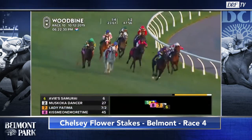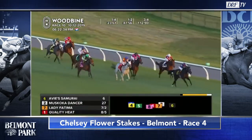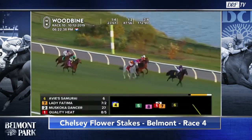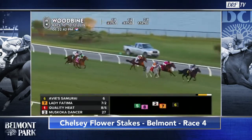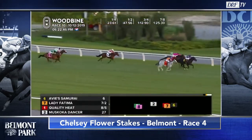The 4, Quality Heat, and the 5, Lady Fatima, have been knocking heads in their last 2 starts at Woodbine. We'll go back to the most recent race, October the 12th, an optional claimer, where we see Lady Fatima, the number 7. She is the big gray on the outside, and she's going to grind this field down while the 1 is Quality Heat, splitting horses right now. Lady Fatima had to work here. Somehow she got it done. It was getting late pretty early.